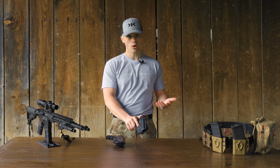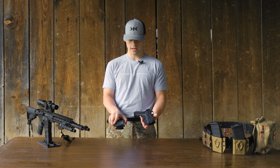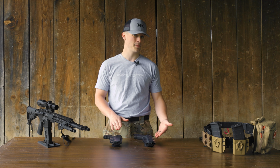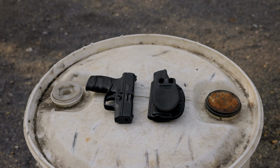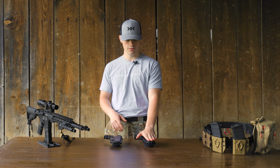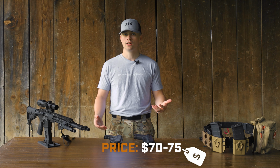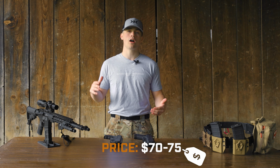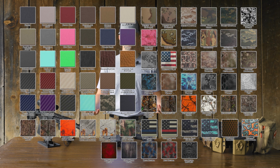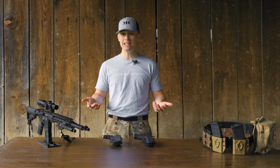So let's talk about the holsters and how they performed and what I was using these holsters with. This is a Glock 19 optics cut holster, and this is a PPS from Walther. These are both paddle holsters, as previously mentioned. They are $75 and $70 respectively. There's about 30,000 different options and colors. Actually, there's only 75. But pretty much, if you can think about it, there's a color for it. I just got black. But if you like multicam or pink or blue or whatever, there's 75 color combinations. So plenty of options out there.